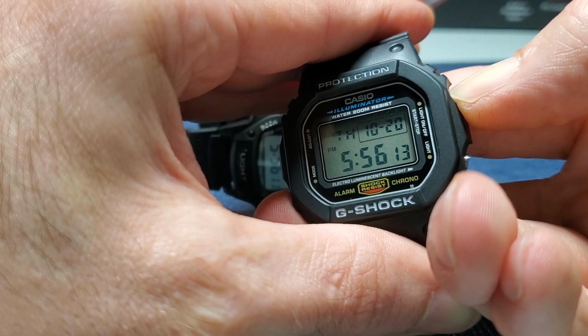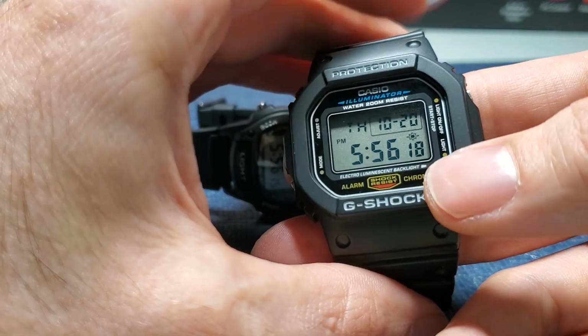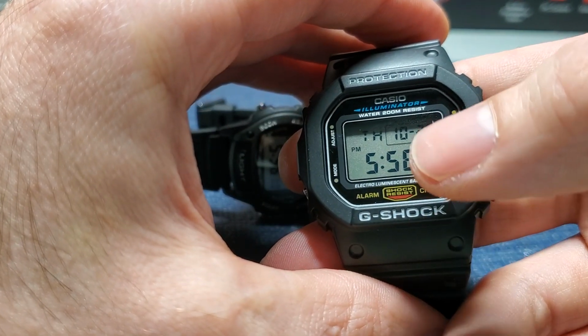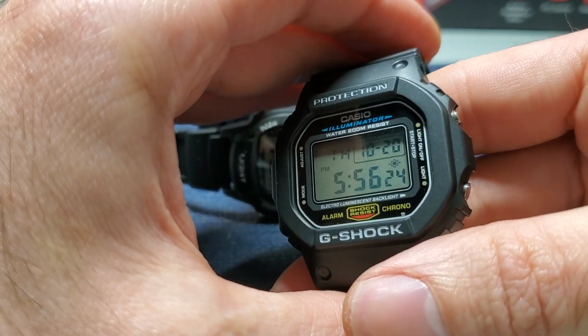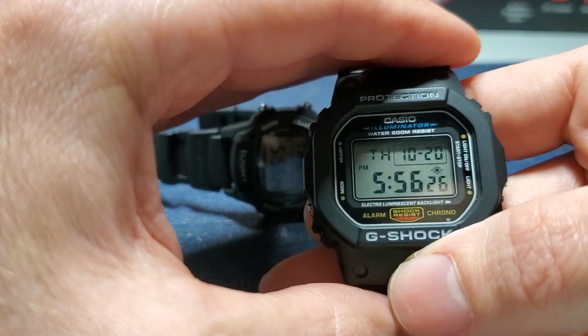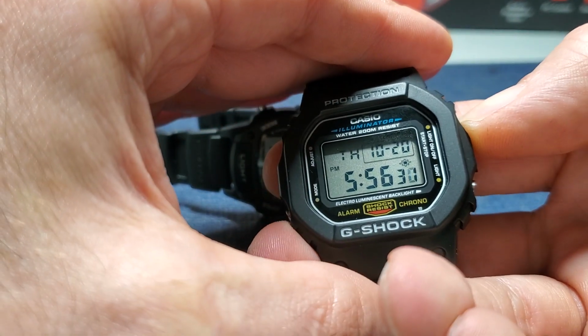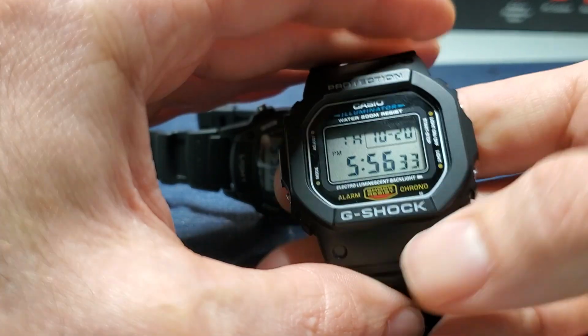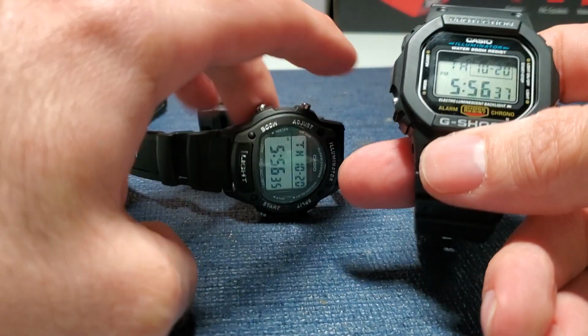It does have something different though. If you hold in this button here, you have a flash alert button. So every time the hourly chime goes off, excuse me, this backlight will basically flash along with the buzzer. Same thing when you're done with your countdown timer or whatever too, it will flash along with that. I don't like using that feature because it basically kills the battery quickly in a watch.